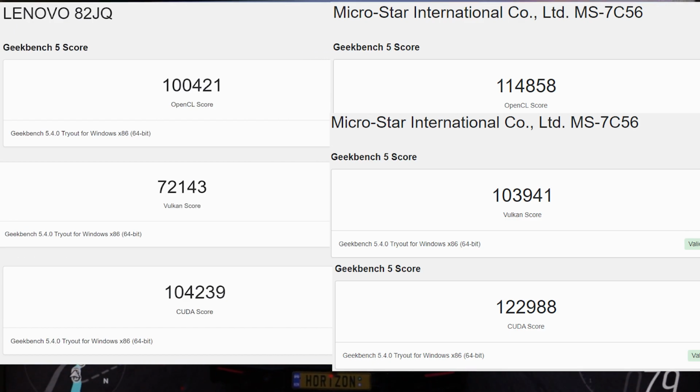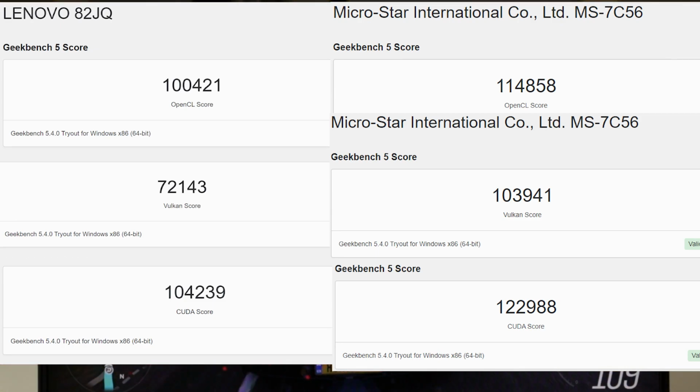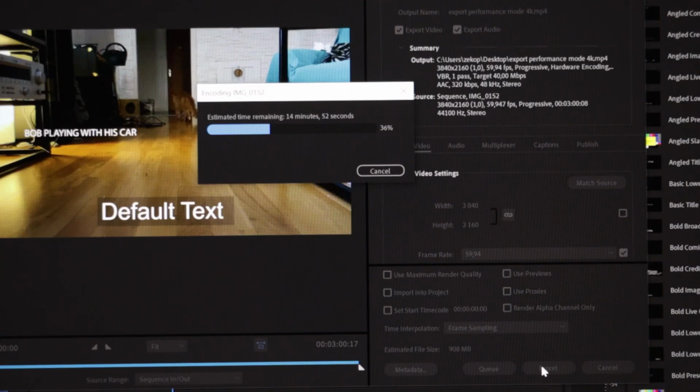The OpenCL, Vulkan and CUDA scores are 100,421, 72,143 and 104,239 respectively. Video editing works very good, and so does photo editing. Scrubbing 1080p 60fps H.264 video in Adobe Premiere works very good, and so does 4K 60fps videos.